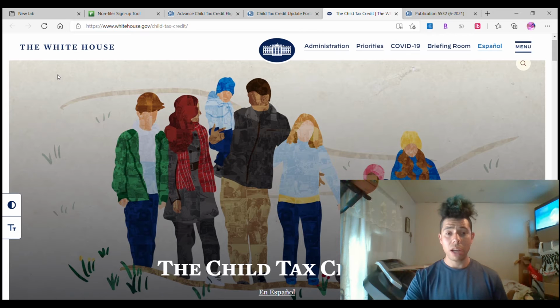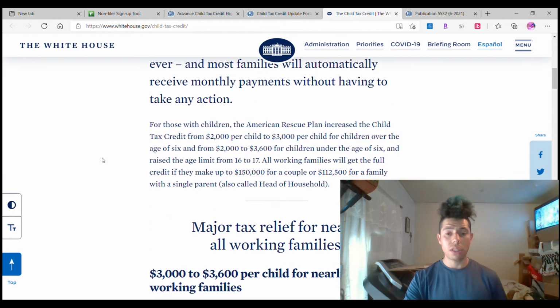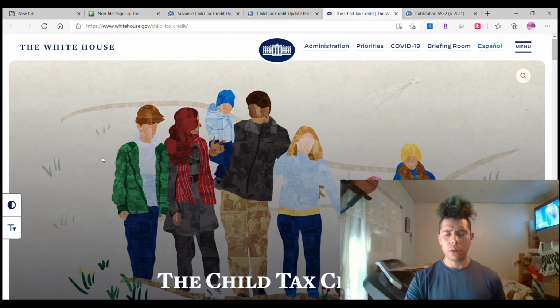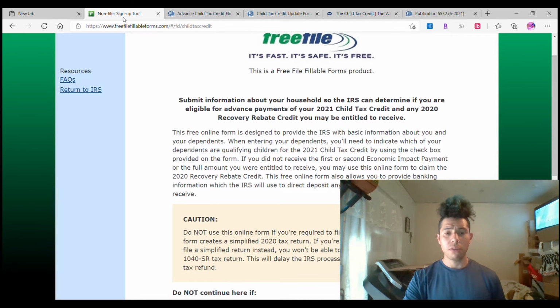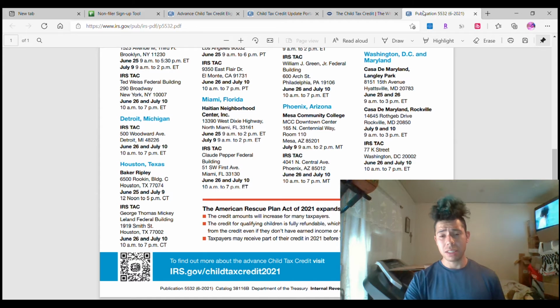This is the White House Child Tax Credit page. They give you English and Spanish information about it, right? Who qualifies and so on, right? It says right here, 2000, 3000, 2003, 3600, and so on, right? Like I said, I'm pretty sure 18 years old are able to qualify. And also, if you're planning to do taxes, then obviously you could get free tax assistance, right?